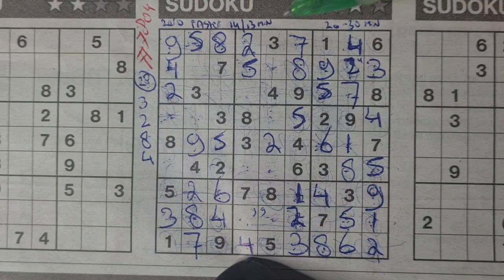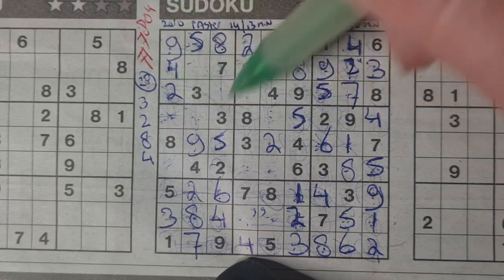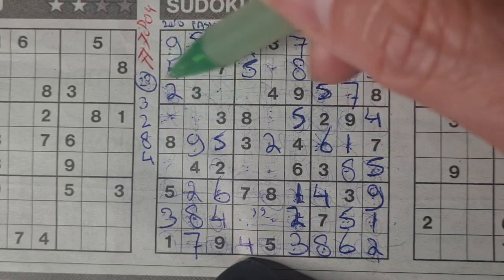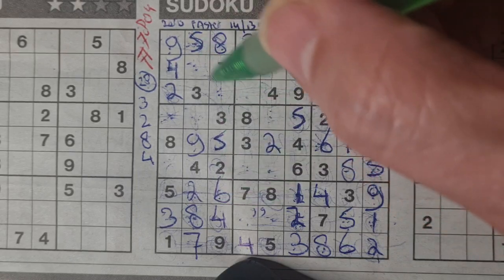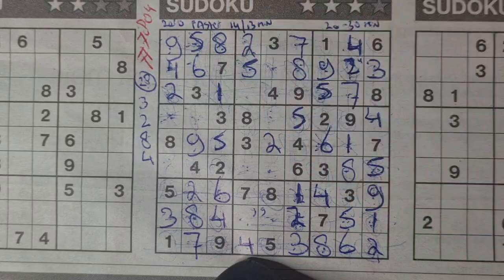Alright. Two missing numbers in this big square for us. The one is missing, the two, three, the four, the five, six is missing. One and a six, one and a six. We have a six in the third column, no six there. Six should be here, and a one goes there.